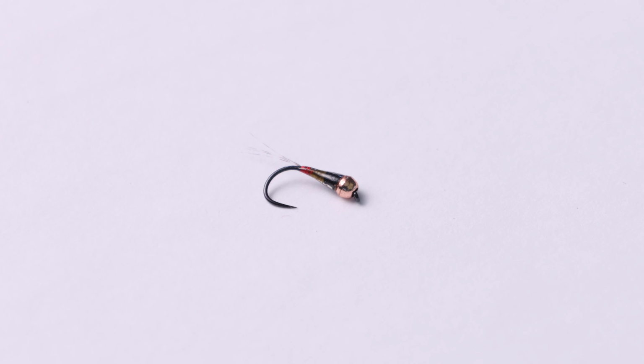Perdigon Revolution. We're lucky to have Antonio Rodriguez as one of our tyers. Antonio is part of the Portuguese team that helped develop this fly, and so the Spanish Perdigon, available in some really cool colors. And the beauty of these flies is that incredibly slender profile that just plummets through the water. So underneath that dry fly, you get super good depth penetration. And for mayflies, they're tough to beat, some of these little Perdigons.